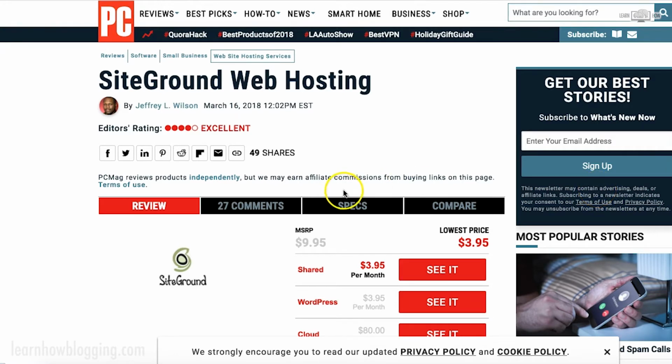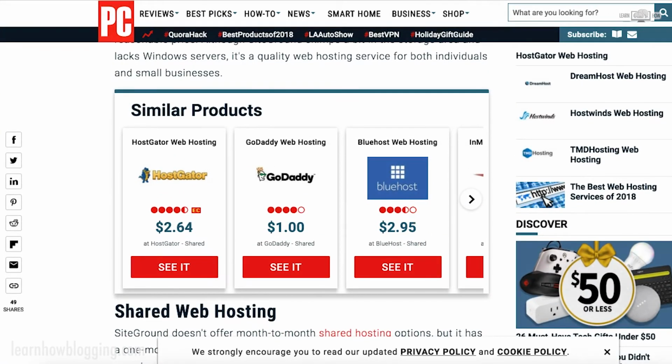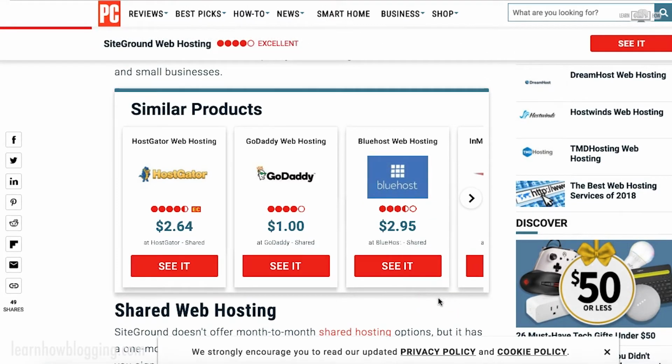Over here on PC Mag, you can see that the editor's rating is 4-star excellent. And if you were to compare that to Bluehost, Bluehost is only a 3.5-star on this website. So it's really hard to get a valid, accurate comparison rating because every website has different preferences. Every website has had different experiences, and that's how it is in the real world as well.